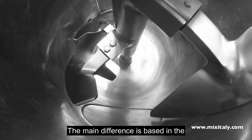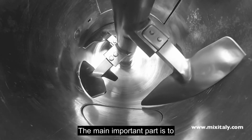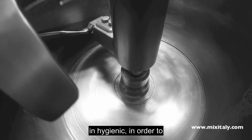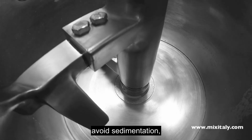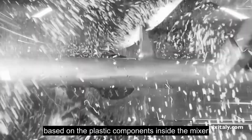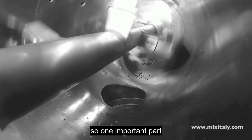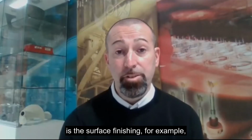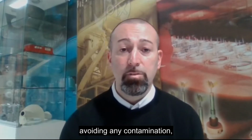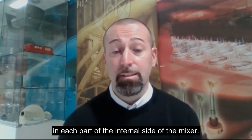The main difference will be based in the material of construction. The main important part is to transform a non-hygienic design machine into a hygienic one in order to avoid sedimentation and material contamination from the plastic components inside the mixer, such as a seals system, for example. So one important part is the surface finishing, and also the welding process, avoiding any contamination, any sedimentation of the material in each part of the internal side of the mixer.